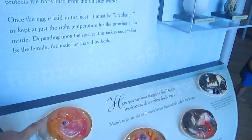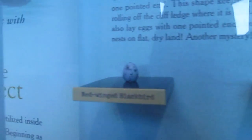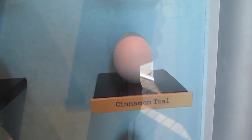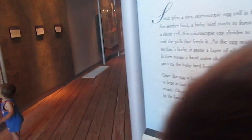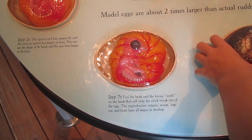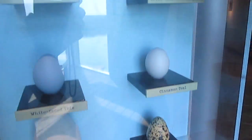Oh, look, Damien. The eggs! Oh, that's a hummingbird egg! That's so cool. Look how big the pelican egg is. And then it shows the tiniest. Look at that, it's itty bitty.